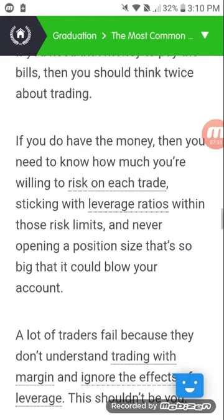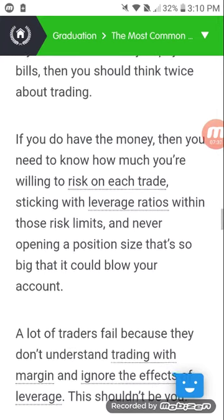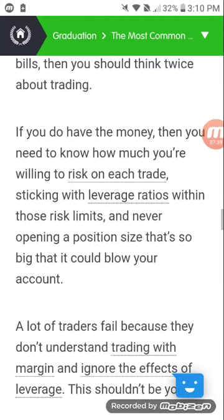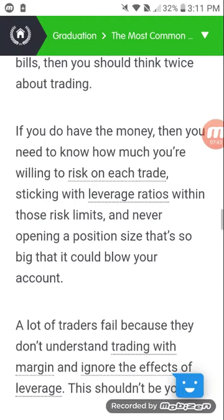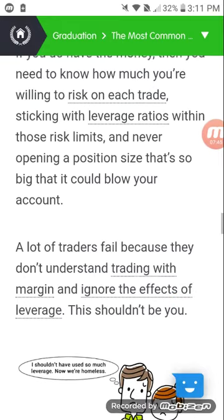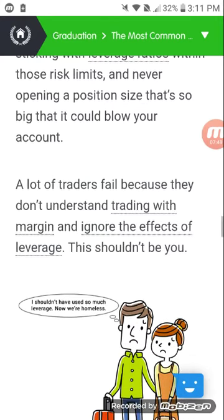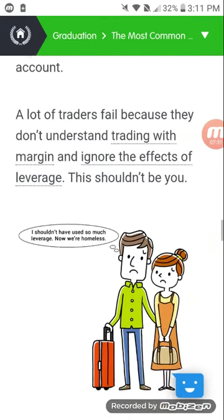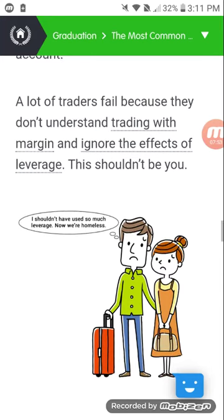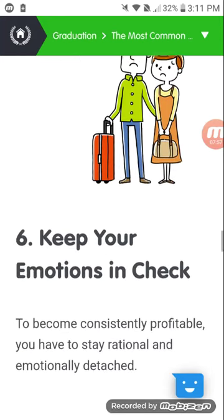Remember, the more you use your leverage and your margin, the faster your position can go against you, and you can blow your account faster, the higher your leverage or position size. A lot of traders fail because they don't understand trading with margin or the effects of leverage. This shouldn't be you. You shouldn't use so much leverage that you and your wife are homeless.